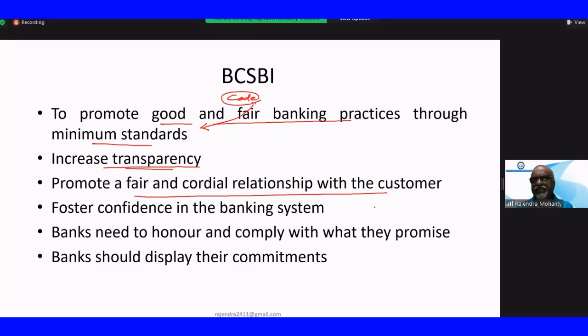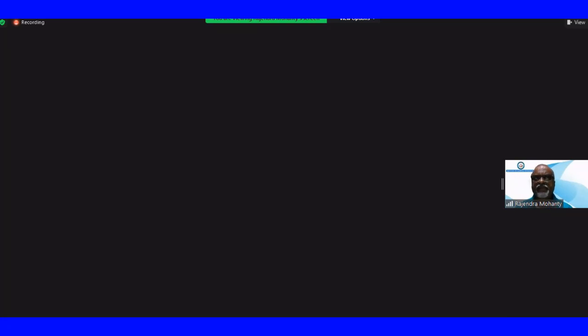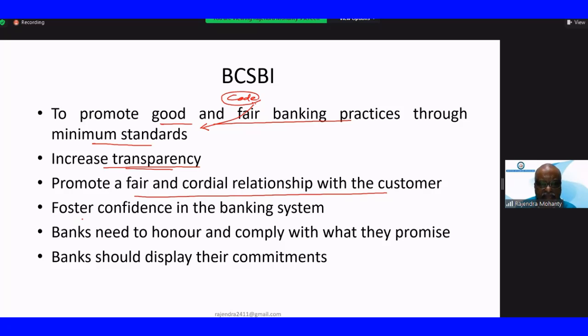To encourage market forces through competition to achieve higher operating standards is the main aim of BCSBI. Basically it is done to foster confidence in the banking system among customers. Customers will be protected, because they will think that apart from RBI, somebody else is also taking care of the services to be done by the banks. So this way, customers have full confidence in the banking system in India.